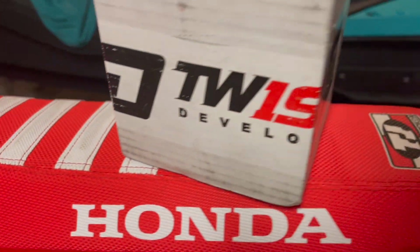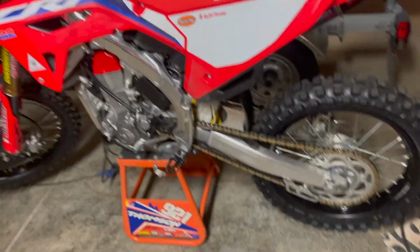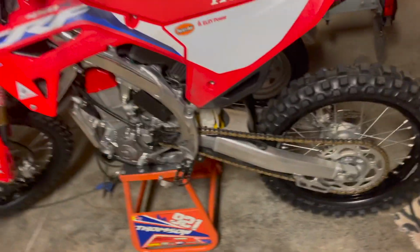So we just got a package back today. Looks like Tw1sted Development. It's got the ECU back. Get ready to put this bad boy in. I gotta take the bike on Saturday to go get the fuel injector replaced.